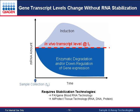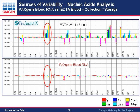So that makes pretty clear that RNA stabilization is a major need to stabilize the biomolecules of interest. And there are two major technologies currently available. One is the PAXgene blood RNA technology for stabilizing transcripts in whole blood samples. The other one is the new all-protect tissue technology, which not only stabilizes transcripts, but also DNA and protein from whole tissue samples. And I would like to show some data on these.